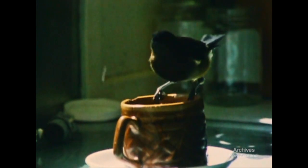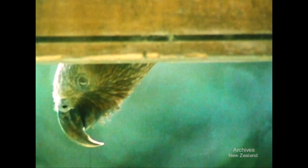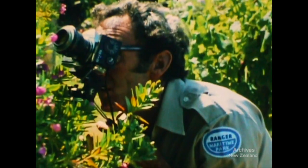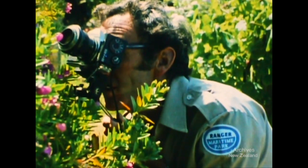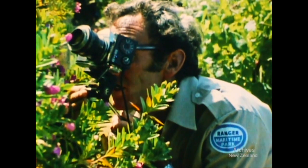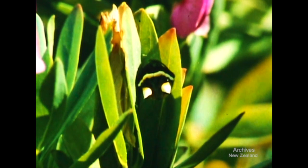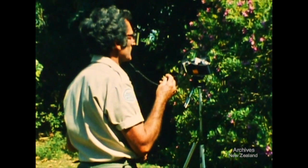Charlie, the bellbird, is an individualist who prefers to drink his nectar from a cup in the kitchen rather than use the public trough. This nosy kaka is likely to report Charlie to the other birds. Taking photographs is another important part of the ranger's work. Little Barrier is always producing surprises like this Australian citrus spider, which recently made its appearance in the homestead garden.